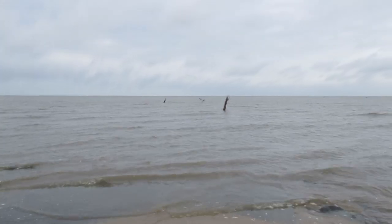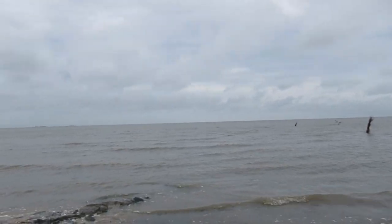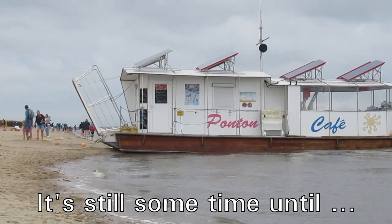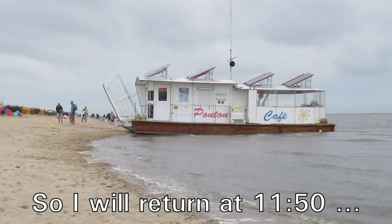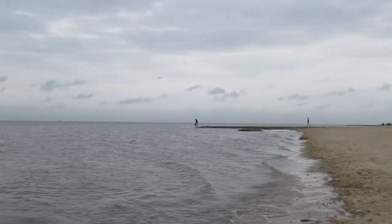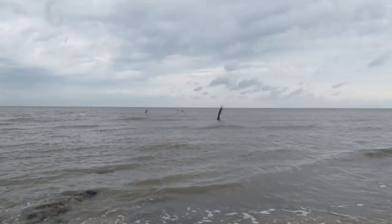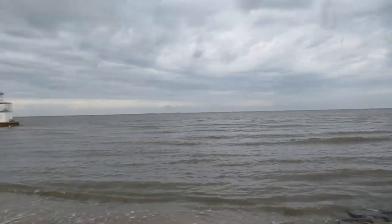Today I'm at my usual high tide spot and I need to change the battery. But I wanted to show you, it's especially high tide today. To film a few seconds at least at 11:50. We will see. Sorry, missed the high tide by 5 minutes or so.